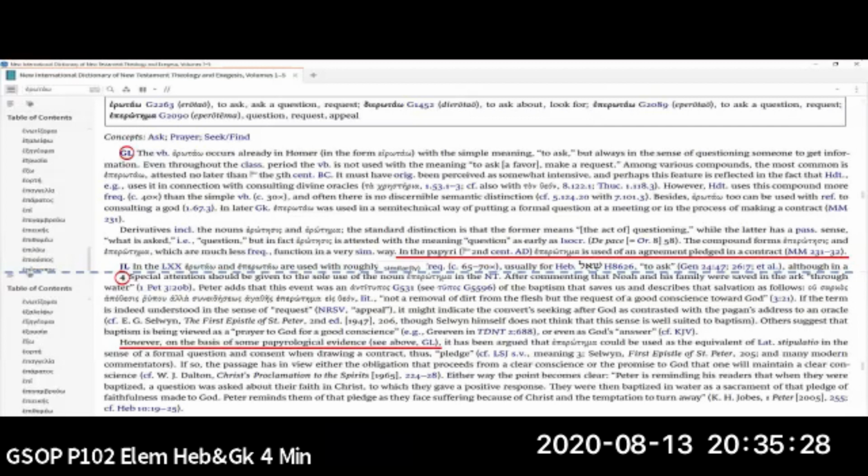But then the last paragraph, however, on the basis of some papyrological evidence, see above, and that's why I broke it up and highlighted. What's the papyrological evidence? It's a papyrus from the 2nd century, attested, that there are some witnesses that use this word associated with a pledge and a contract, a promise to make an agreement. On the basis of some papyrological evidence, it has been argued that the eperatema could be used as an equivalent of the Latin, now we're going to another language, stipulatio, in the sense of formal questions and consent when drawing up a contract.